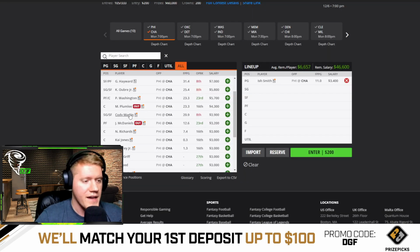I mean, he is cheap. At $3,900, if he continues to show lower ownership, I do like him more for GPPs. Definitely not a core play, though.